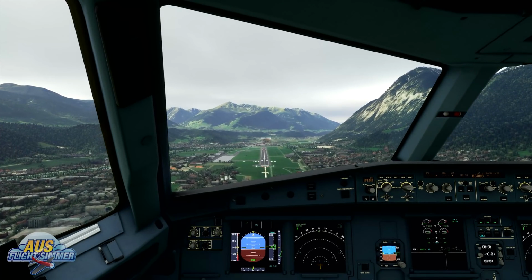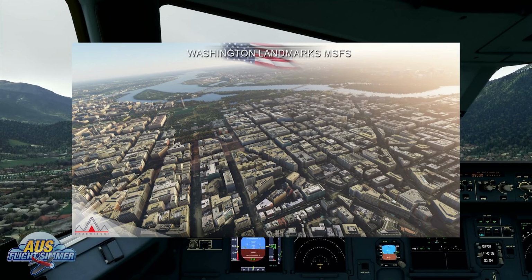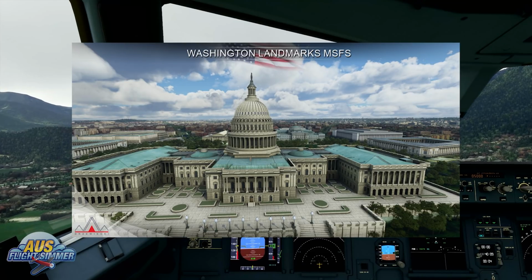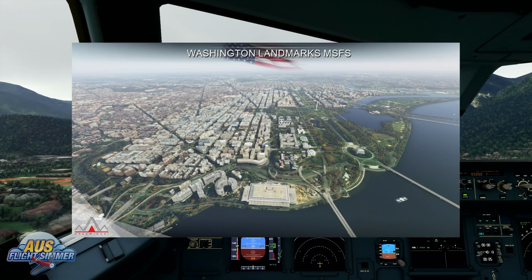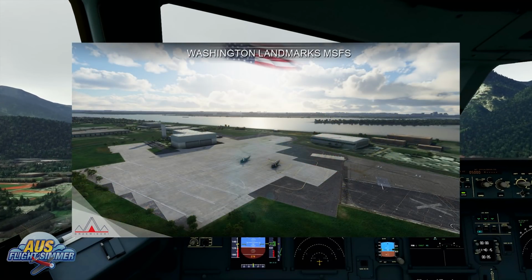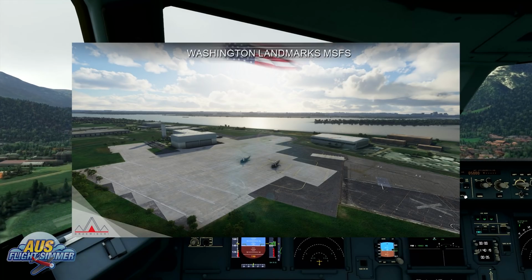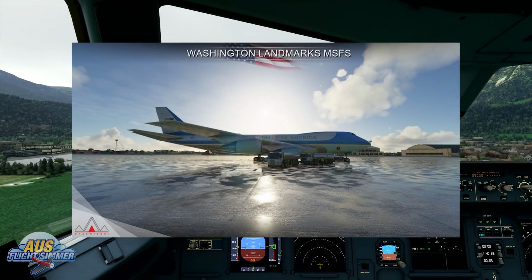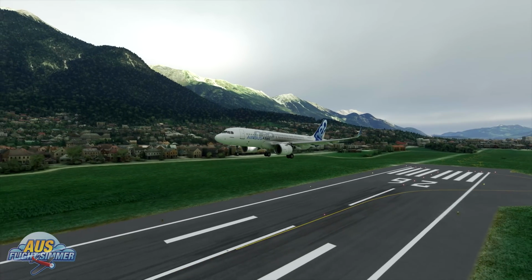We did preview this last week, but it didn't take long for Drzewiecki Design to release Washington Landmarks for Microsoft Flight Simulator. To add to the 1,500 custom-made buildings, this package comes with airport enhancements for 4 airports, including Joint Base Andrews, College Park Airport, Potomac Airfield, and Washington Executive Airport. You can pick up your copy of Washington Landmarks over from the Sim Market store.